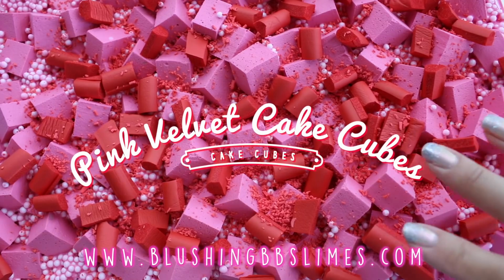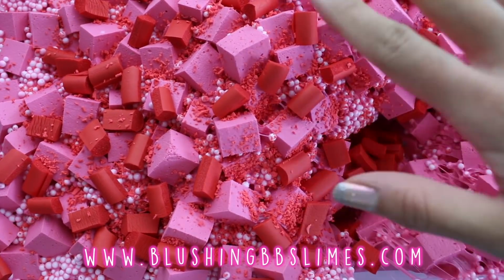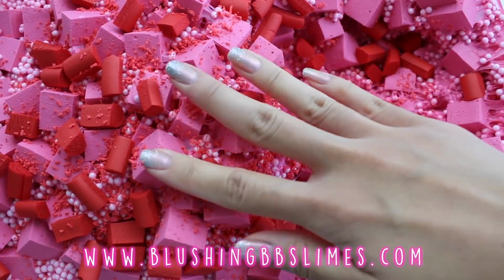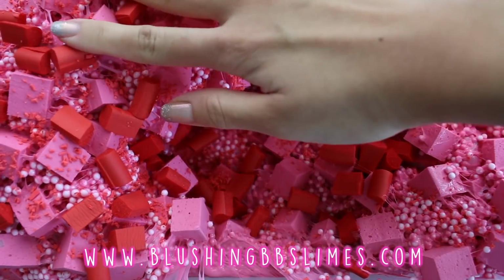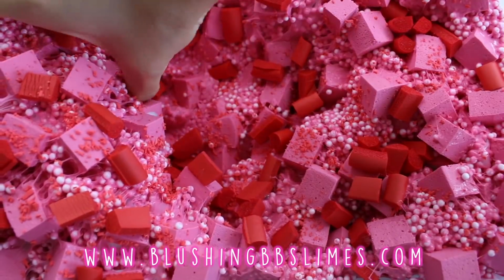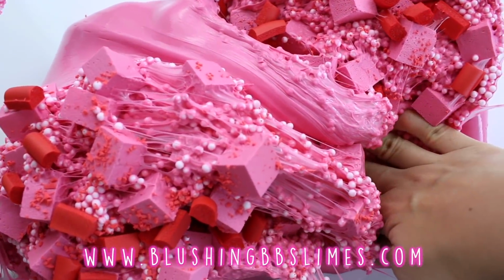Last in this week's cake cube collection is pink velvet cake cubes. This one features a beautiful deep pink base with white foam beads to add texture, as well as red foam pieces and red Fimo shavings to give it a red velvet kind of aesthetic. This is scented like red velvet cake, which is honestly one of my favorite scents. It smells super realistic and it makes me crave red velvet cake so much.